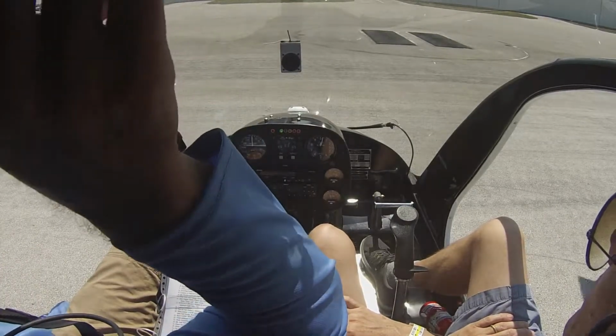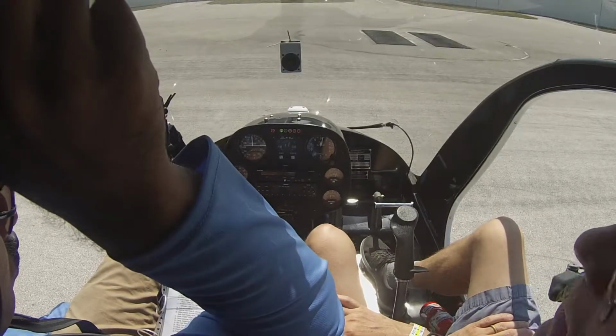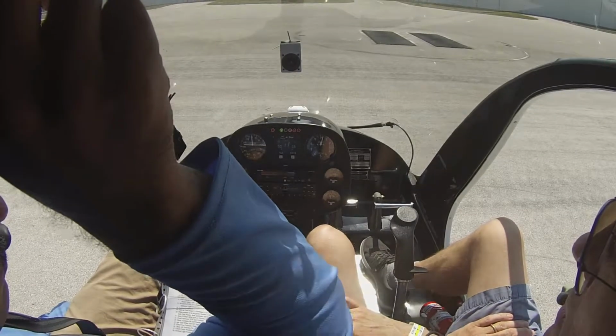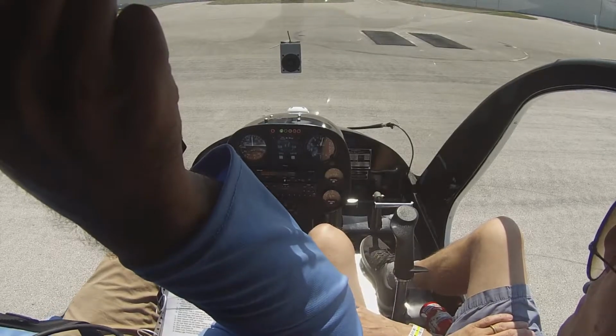We have a clutch that we feather in that engages the rotor system. And the clutch is fully engaged.